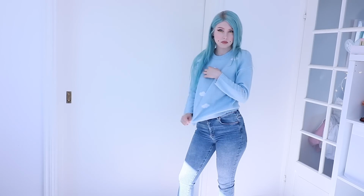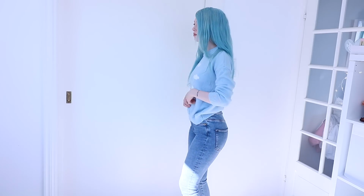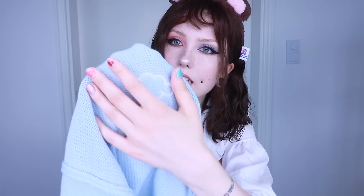This is actually in way better material than the last one. This feels more soft, and it's way more stretchy. And also the clouds, they're really well sewn on. These are some details that you might notice when you buy from websites that have kawaii, harajuku, cute style, that things are just really sloppy done, and I don't like that, but these are really good. You can also see on the back that it looks really clean, even on the backside, like a Mac. That we like.